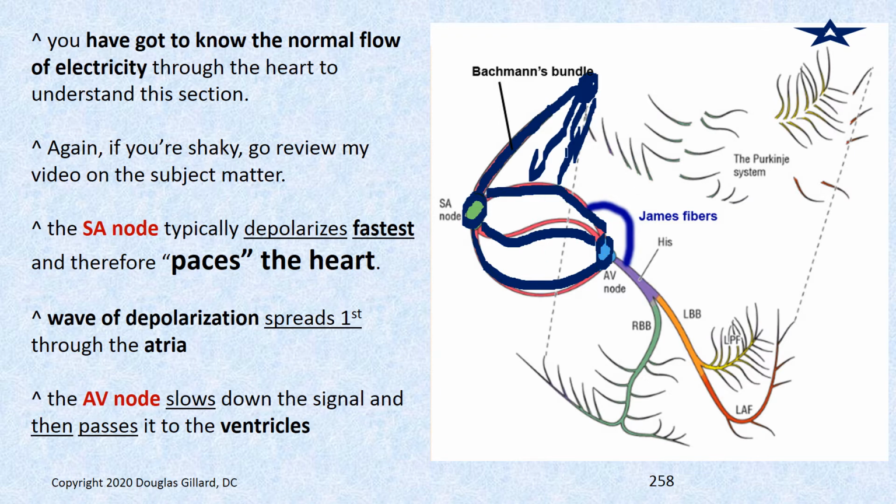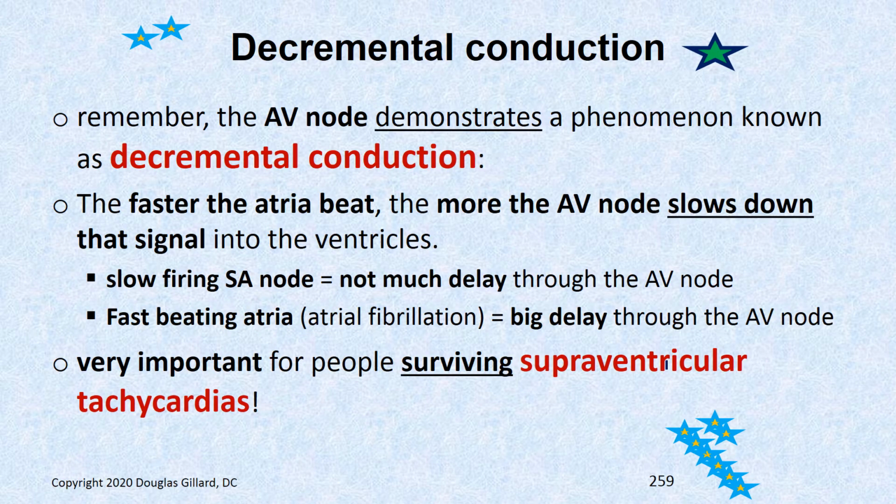That's atrial systole, right? That's topping off the ventricles. We need to squish some more blood in there, and that gives us time to do that. And then after the decremental conduction period is over, the current rips down. This is called the bundle of His, goes into the right and left bundle branches, then it goes off into these Purkinje systems to every nook and cranny of the heart. Okay, that's kind of the pathway.